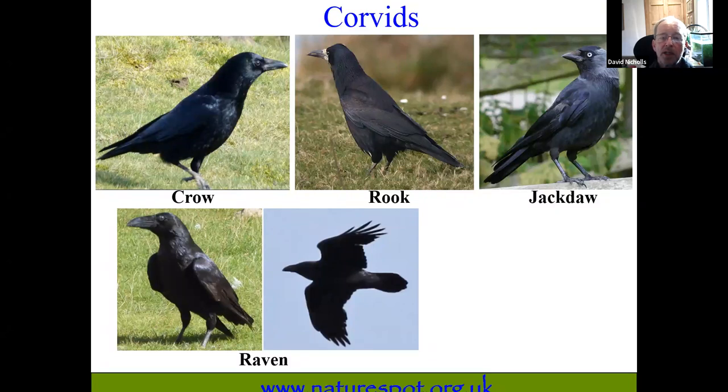It lives in similar places to the others. It does like to nest on cliff faces. So it nests in Leicestershire on quite a few of the quarries, wherever it can find a kind of ledge that suits its purposes. So it's huge. It's the size of a buzzard, twice the size nearly of the crow and the rook. But that's hard to tell when they're flying.